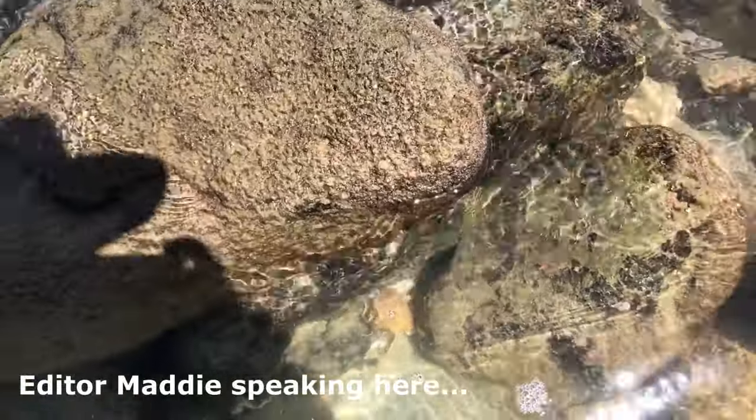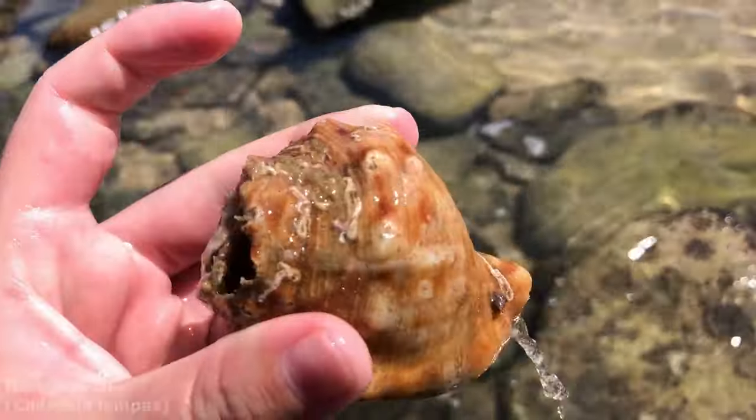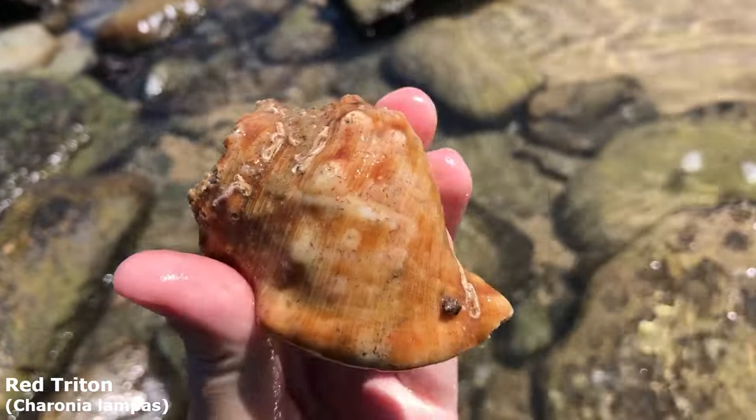So I was originally going to cut this clip from the video. It's just me picking up a big broken red triton shell. And let me just slow it down for a bit.